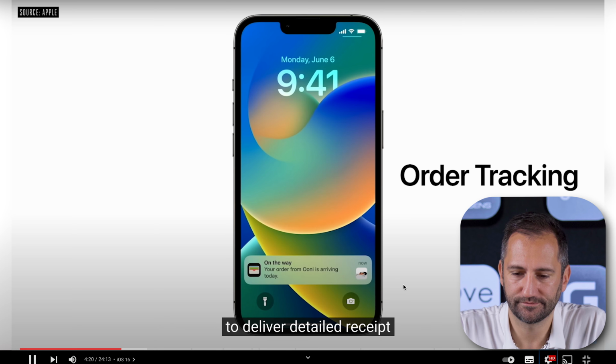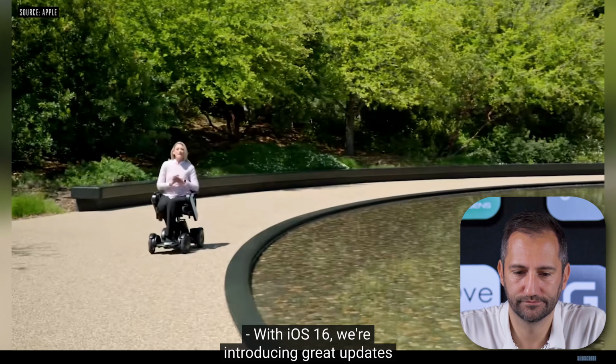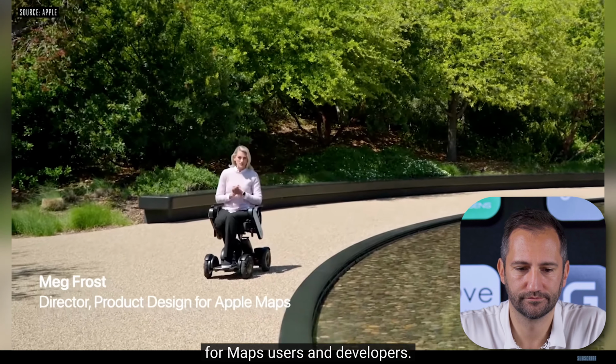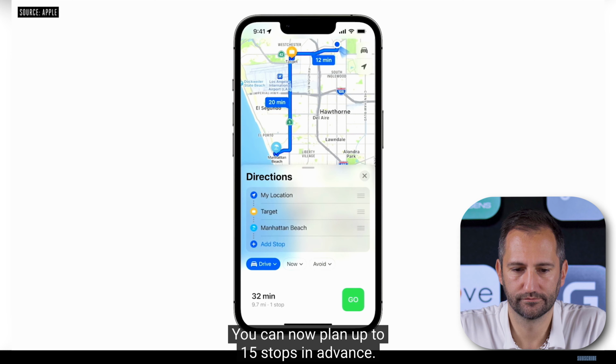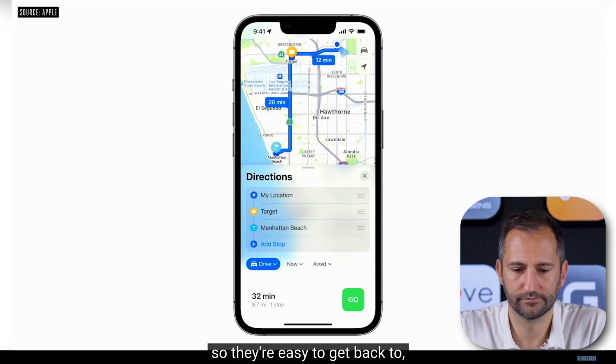To deliver detailed receipt and tracking information directly to Wallet. With iOS 16, we're introducing great updates for Maps users and developers. You can now plan up to 15 stops in advance. Maps will now store previous routes and recents, so they're easy to get back to.